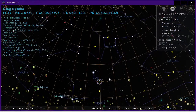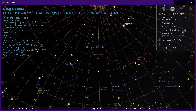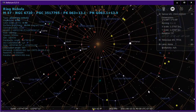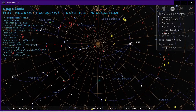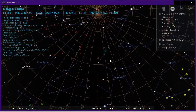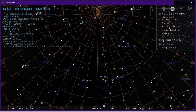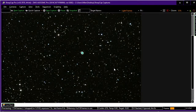All that stuff's too low. Well, we've definitely got M13 here. That's always a nice one. The biggest, brightest glob in the night sky. M2, and this one will be M13. Big bright star cluster.